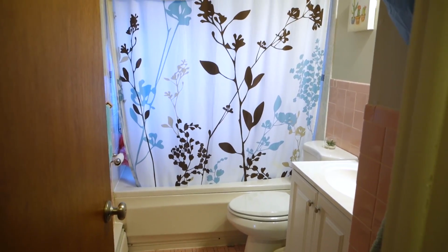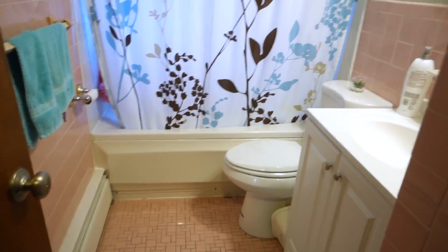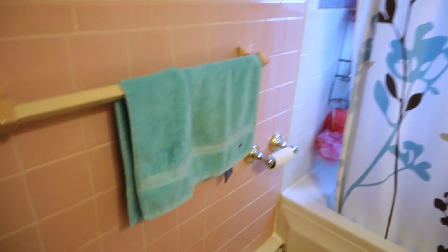So I'll just start out with an overview of our bathroom. This is our main bathroom. It is pretty small, as you can see. That's pretty much it. We have a tub. It's a pretty big tub for this space. I feel like it takes up too much room in the bathroom, honestly. I wish it was smaller, but this is pretty much what I'm working with in here.